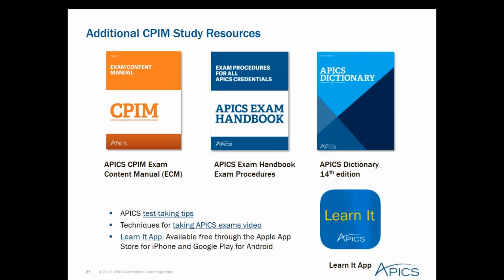Another fantastic resource is the APICS Dictionary and Learn It app, which are also essential supply chain references, and again, free to members. The app has about 4,500 terms from the dictionary, and it includes flashcards and a word of the day. So it's a really useful tool. There are also test-taking tips and an instructional video, and I know we mentioned the Liesl Smith video over and over, so it's really important that you review that. You can find those at apics.org.